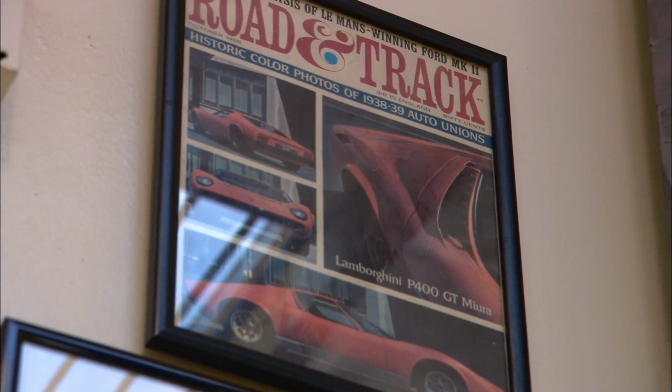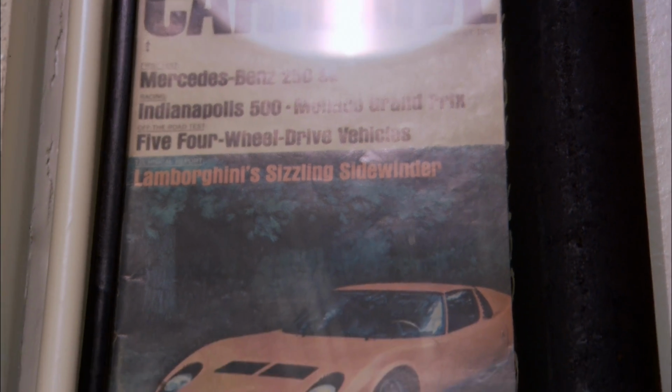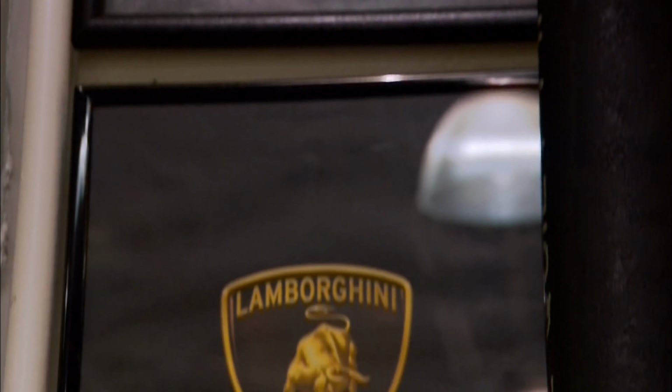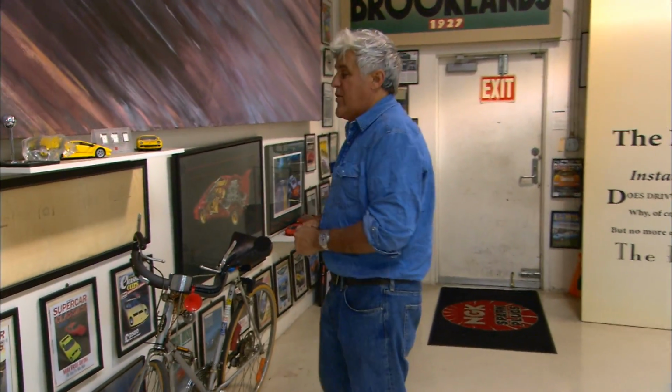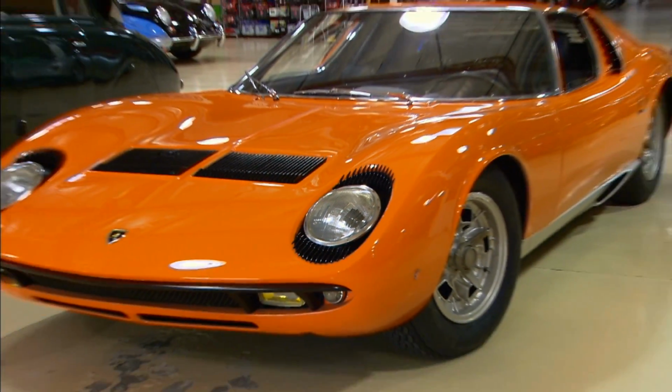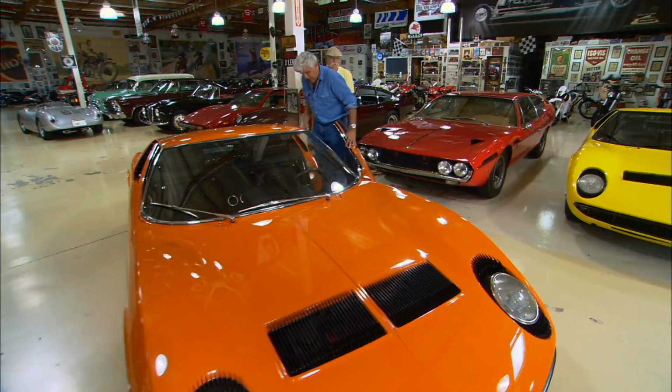That's my old copy of Road and Track from when I was a kid and Car and Driver from 1965, is that 65? It is 67. So you've been into these for a while. Yeah, I've been into them long before I ever thought I could afford one. The body style is different. But let's take a look under the hood and you'll look at the packaging.